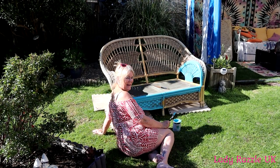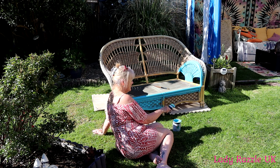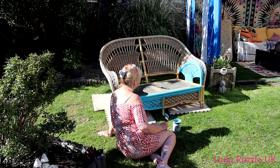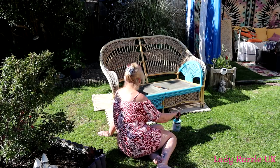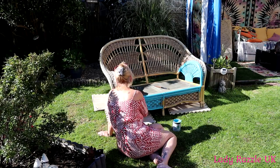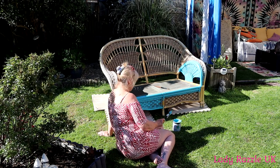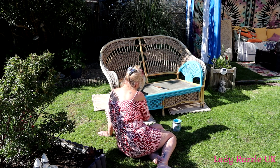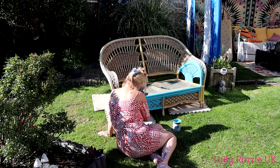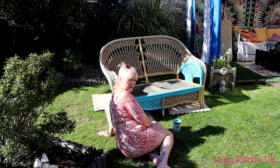Hi guys, Lady Razzle UK, painting an old conservatory chair to this lovely sky blue colour, or hopefully anyway. As it's such a lovely sunny day, wow, it's gorgeous. But it should dry pretty quickly. What do you think of the colours so far?